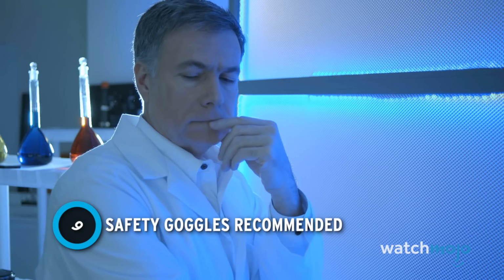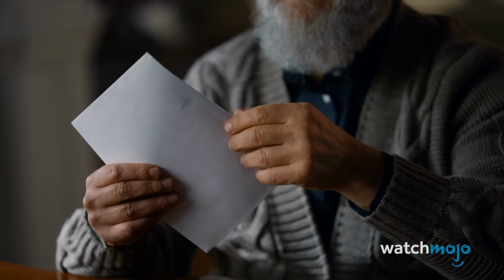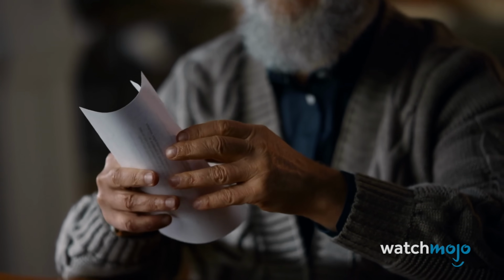Number 9. Safety goggles recommended. Somewhere in a secret laboratory, an unnamed scientist is about to make a grave mistake. They spotted a new piece of mail on their desk from a fellow scientist they've been collaborating with. Instead of just tearing it open, they grab a small letter opener from the jar on the desk. They slip the blade through the side and swipe through the paper like butter.